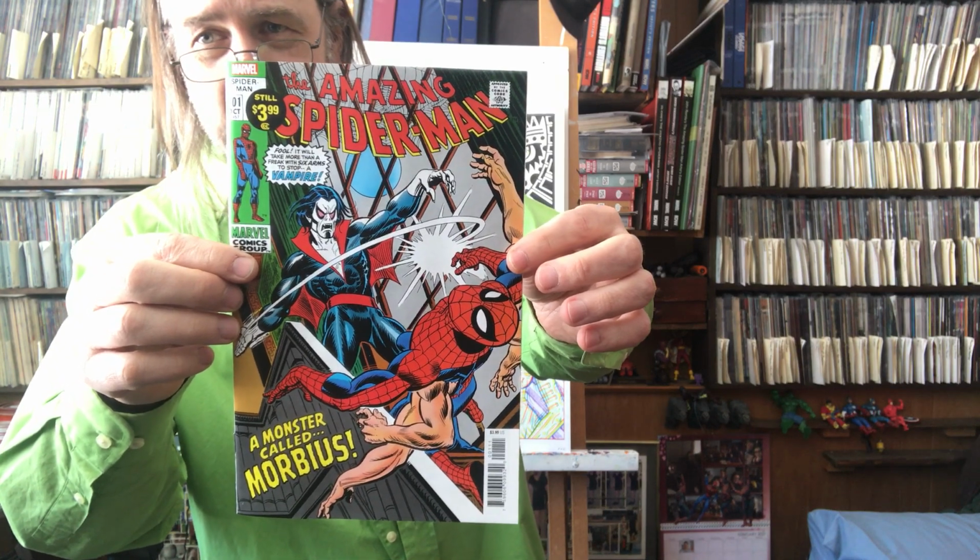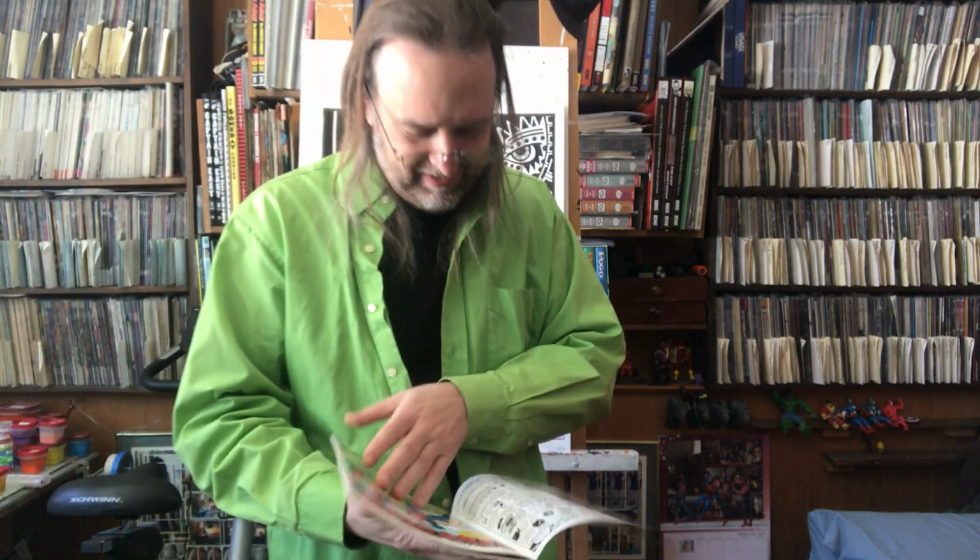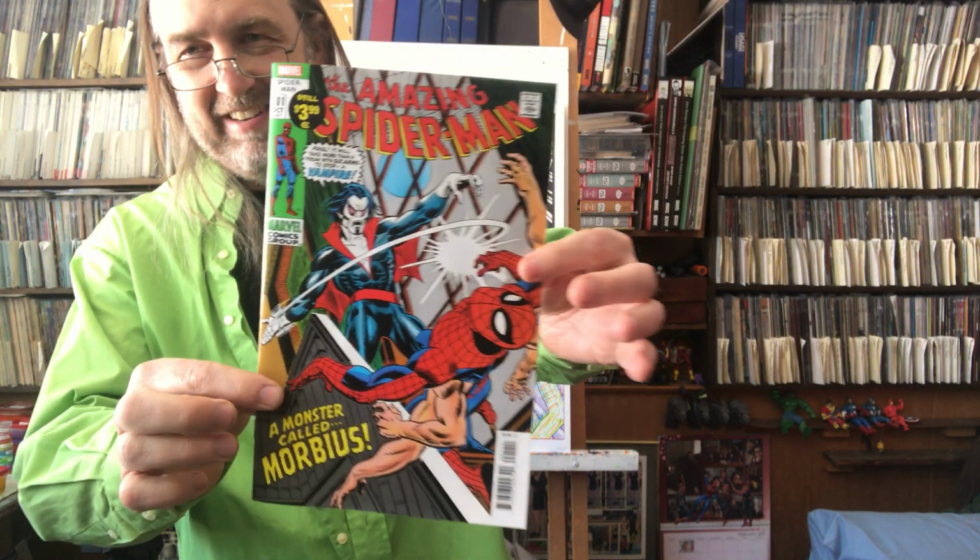And then, here's the first of the reprints, the facsimile editions I got. I don't even know why I got this one. I'm just a sucker for these facsimile editions, because I think they put this out in a True Believers just last year, and I got the True Believers and read it. This is not one of the better Spider-Man comics, I have to say, in terms of the story. The art, of course, is nice. It's Gil Kane and Frank Giacoia. So the art is perfectly fine, but the story, by Roy Thomas, was just not very good. But I put it on my pull list and got it anyway.